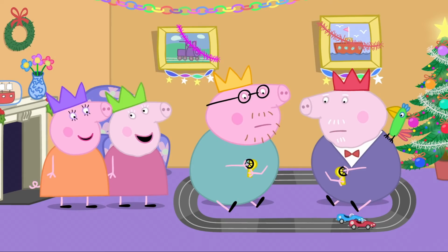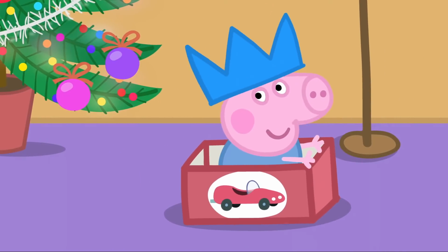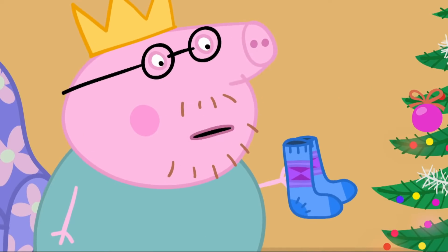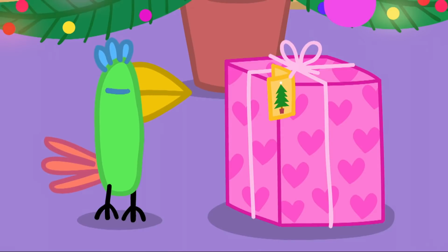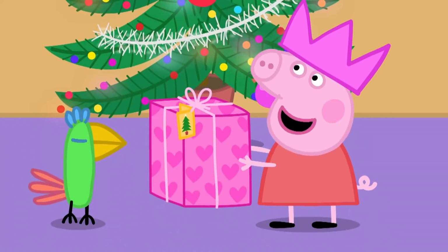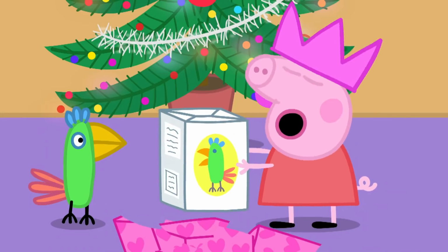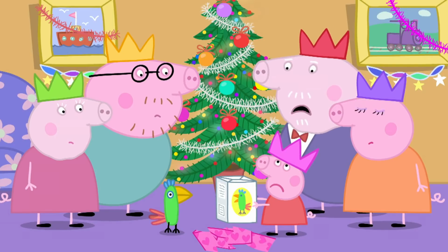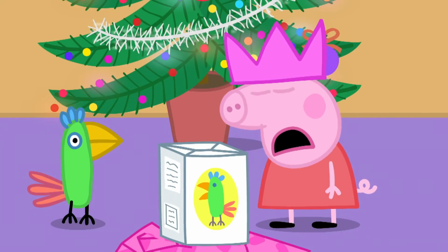That's George's present. I think George is quite happy playing with the box. This is your present, Daddy Pig. Ah, socks. And I've got socks. Socks. Socks. Socks. So, the last present must be for me! I asked Santa for a doll that walks and talks and closes its eyes when it goes to sleep. Oh, birdseed. That present is for Polly Parrot. But it was the last one. Santa has forgotten me.